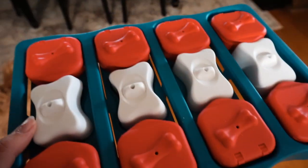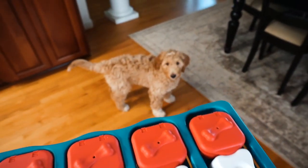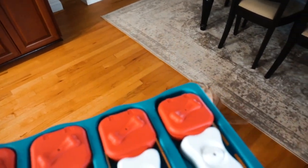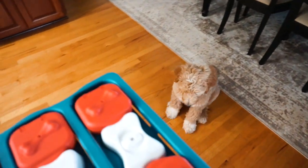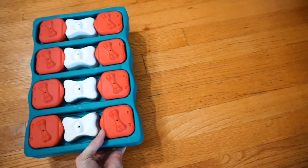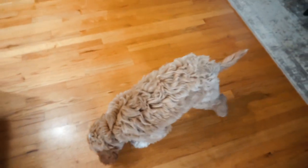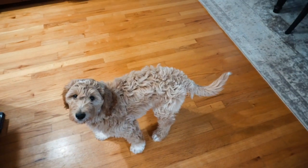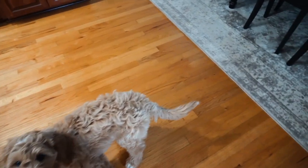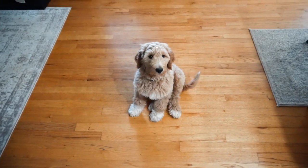I'm working on Ellie's wait while I put her food down before she's released to her dinner. Like I said, she's a big foodie. She loves food like her mama, so she's definitely having a harder time with leaving it until released from the command. So I have to pick it off the ground a couple times before she gets it done and does it correctly, but we're working on it, and I'm sure she'll have it down pat in no time.